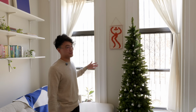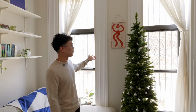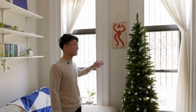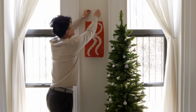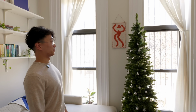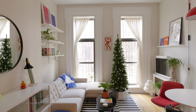And on this wall here between our windows, we have a custom-made tapestry that Mei made herself. It's a cowboy, and we really love it because we like the color orange a lot. This tapestry is also reversible, so when we flip it over, it's the inverse of the colors that you see here, which we think is really cool. In our living space, we also really like the bright windows, so we get lots of sunlight here in the mornings.